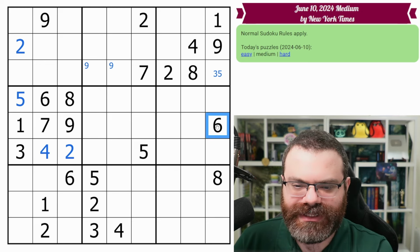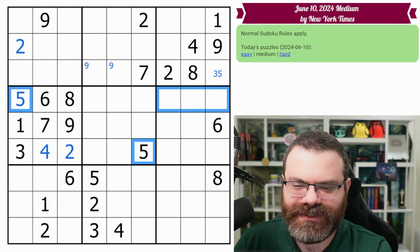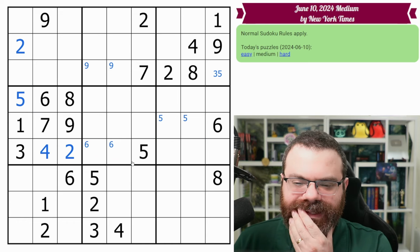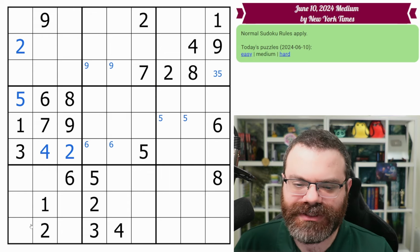All right, so the 5 and 6. We have these two 5s looking over. There's a 5 here, and then we have these two 6s looking over. The 6 here. All right. Anything else of note? Actually, I don't think we can do much more with this band. So let's move on to the next band.